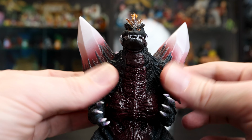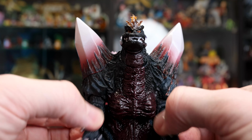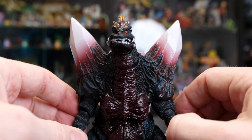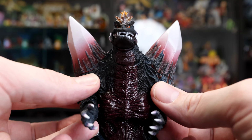I kind of thought there might be a little bit of motion, but it does make sense with the massive crystals there. His arms do swing in and out a little bit, and the elbow joints are actually quite nice. So the arms feel really fluid and a decent range of motion there, especially considering all the molded plastic up and around the shoulder area.